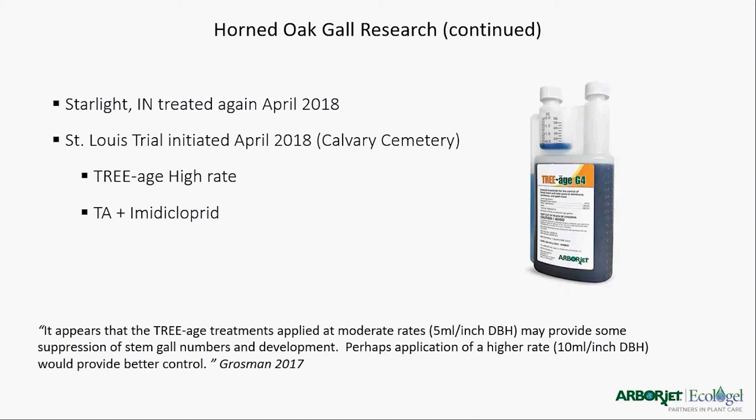So from the write-up that he did, Dr. Grossman says, it appears that the Triage treatment supplied at moderate rates of 5 milliliters per inch may provide some suppression of stem gall numbers and development. Perhaps an application at a higher rate, 10 milliliters per inch, would provide better control. And so that's what the most recent research is being done on.